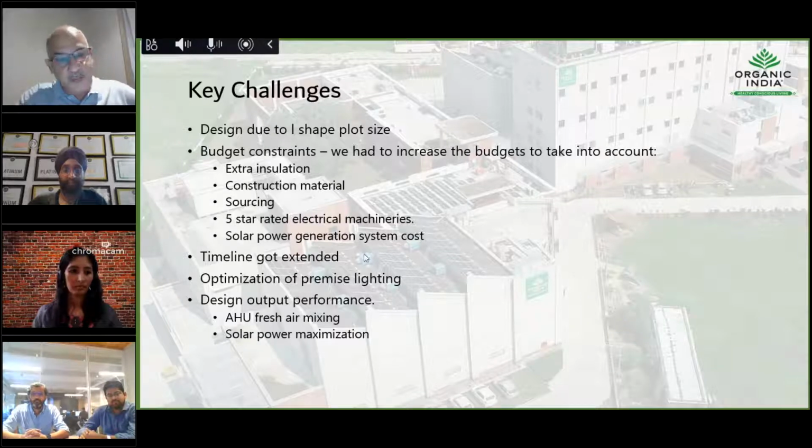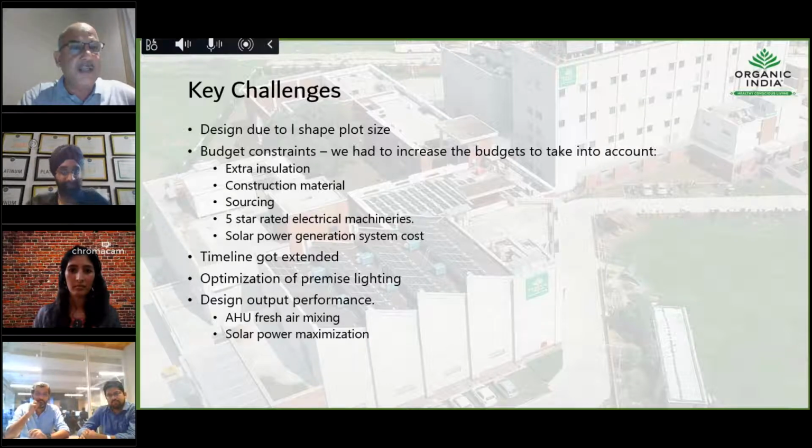And then of course, AHU fresh air and solar power maximization. So these were the challenges which we faced when we were undertaking this project.